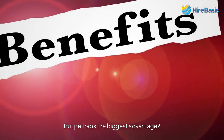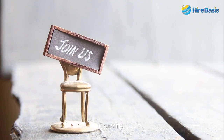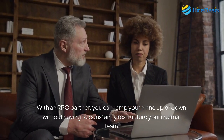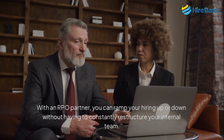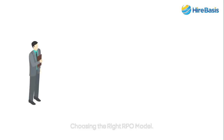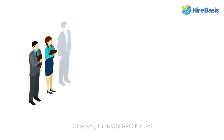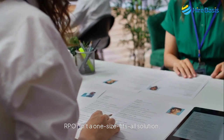But perhaps the biggest advantage? Flexibility. With an RPO partner, you can ramp your hiring up or down without having to constantly restructure your internal team. Choosing the right RPO model. RPO isn't a one-size-fits-all solution.